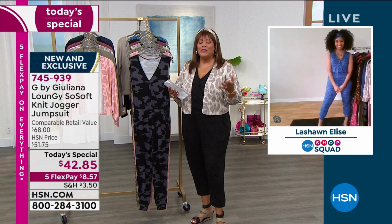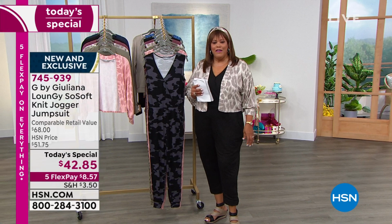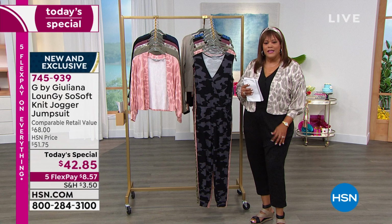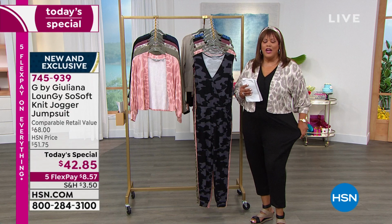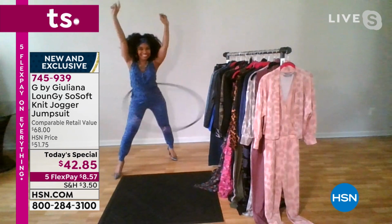LaShawn did just such a beautiful job of letting you know why she wears your clothes, because they're modern, they're fresh, and they're comfortable. Look at how much room I have in these. You guys, this French terry is a silky softness, and I kid you not, you can sleep in these. These are just wonderful. But LaShawn, I want to thank you this morning because I love, oh, okay, she's going to hula hoop for us. Girl, work it, girl. You better work it. Okay, hopefully y'all are awake. No coffee needed.